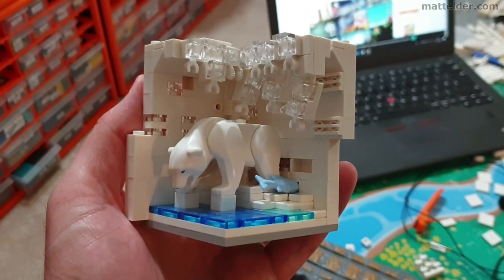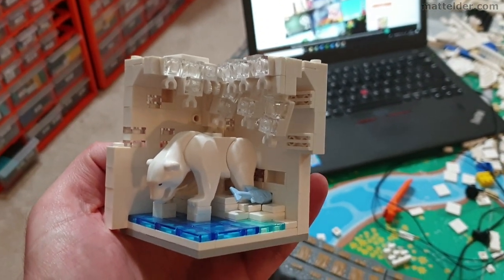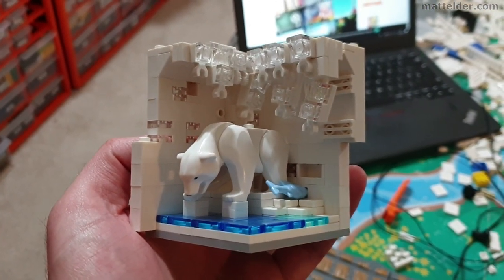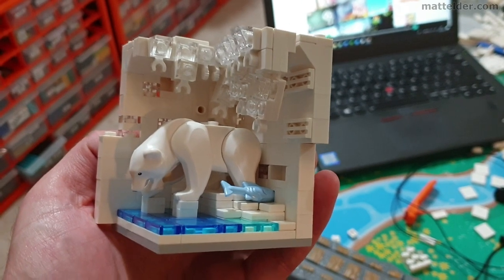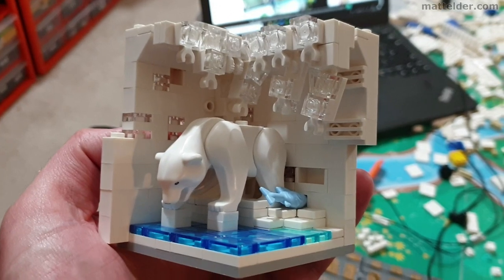So we just had our monthly London AFOL meeting, which this month's theme was habitats for minifigs. Never been huge into minifigs, so I just decided to do a polar bear one. So he's there, just got a fish, looking into the water, somewhat in a little cave or something, with the little icicles and things at the top. So it was a great meetup and everybody was doing some really cool stuff.